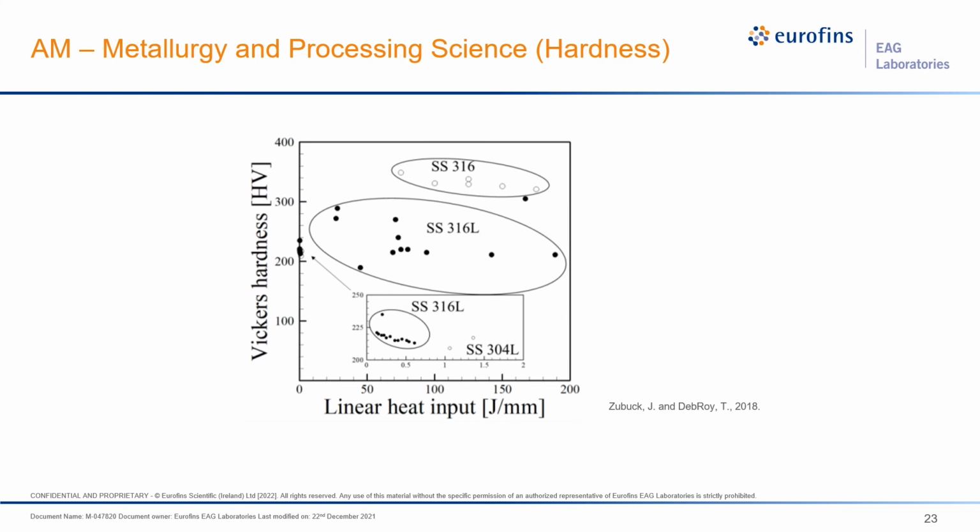and microstructural coarsening. This scatter that you see here can be attributed to differences in equipment and techniques. Additionally, you want to make the distinction here with low carbon, lower amounts of carbon, there's a change in the microhardness.